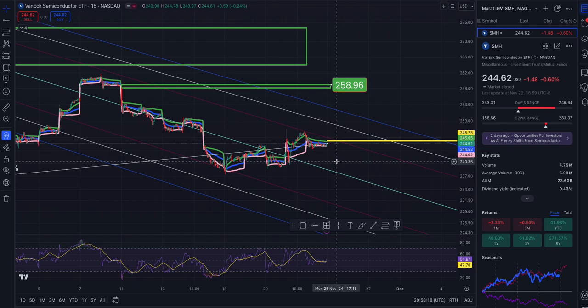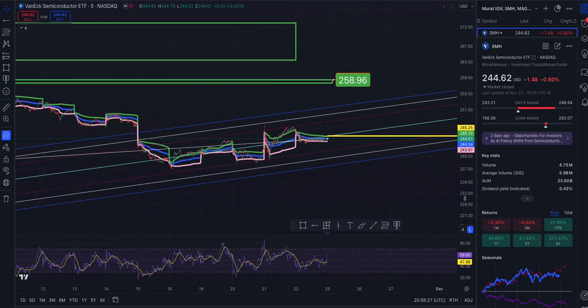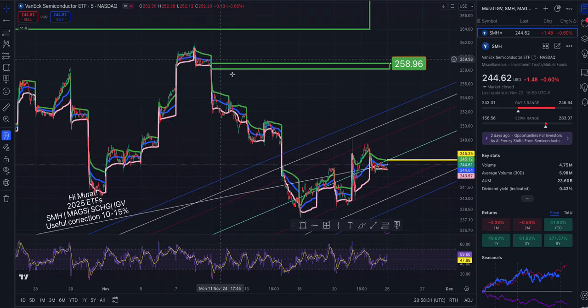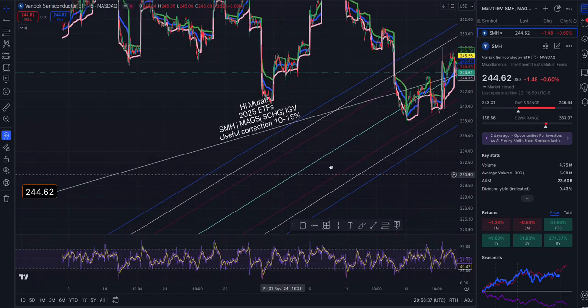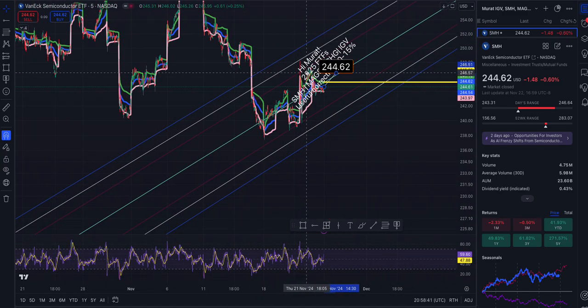Not in the channel, not in the zone, not even close. We are moving on downward on the 15. Again, on the 5 though, we are going up. See, it gets confusing. But here we are going down and then hopefully retracing back to this level and then wiping out those gaps. And then I gotta clean this up because it gets wonky what I've labeled.